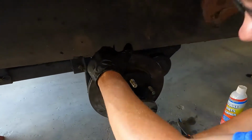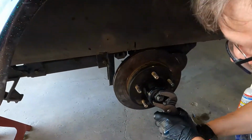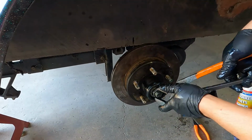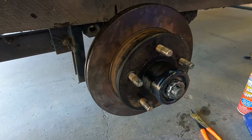And you're gonna bottom it out. Gonna back it off a full turn. Gonna bottom it out one more time. Then you're gonna back it off approximately a quarter, 3/8 of a turn. This one does take a cotter key. We'll put this on and get the cotter key lined up.